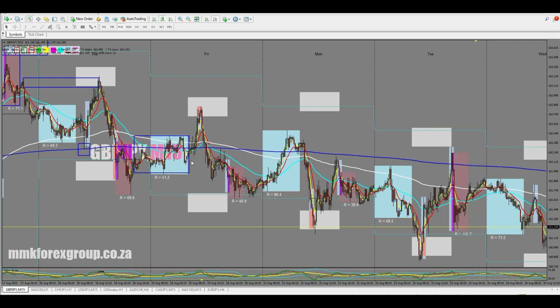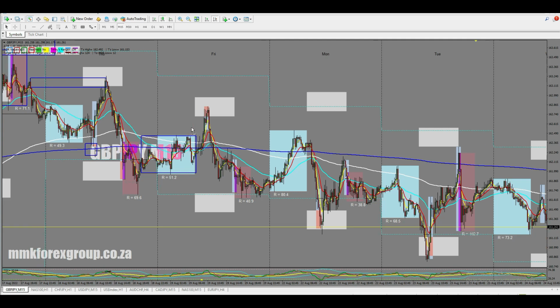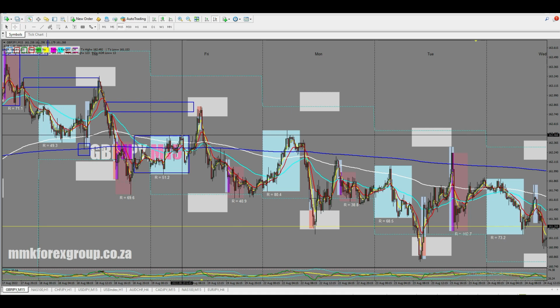After all that, stops were hit. Look at the false moves, look at the aggressive moves. A lot of people got involved right here, and guess what? Market just went back to a hidden base area. But look at this. The range above that was within the 40 pip range. Remember, we're looking at a 50 pip range, 40 pip range.